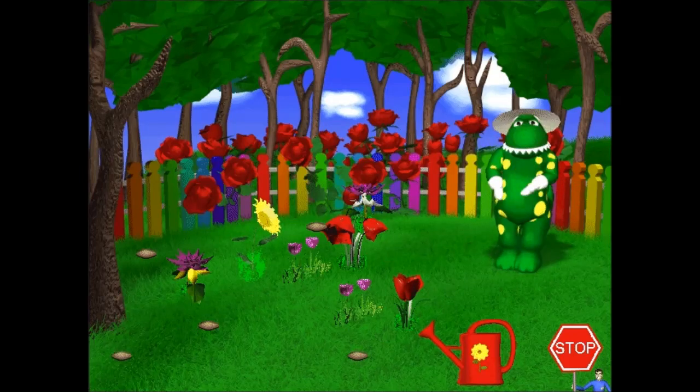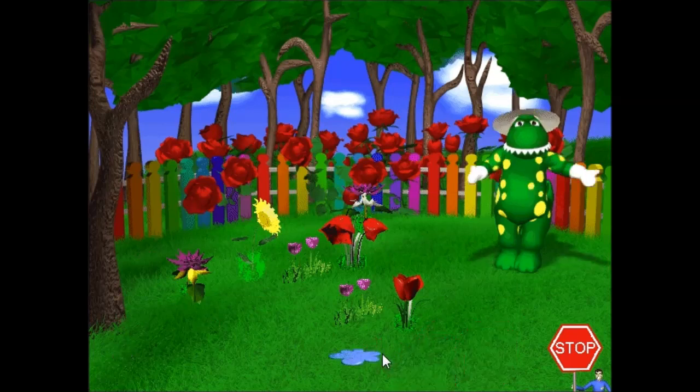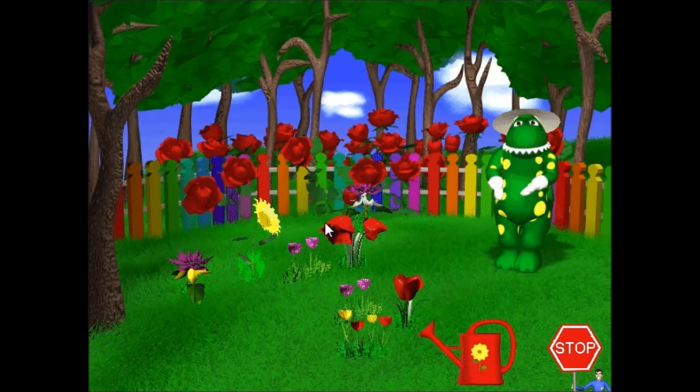5 seeds. Wow, this is getting very tricky. Look very closely. Great job! Watch those flowers grow. Those flowers look good enough to eat.